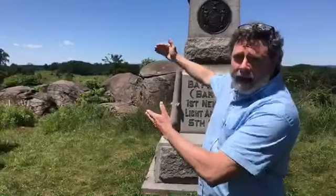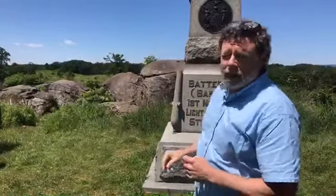About 1 in the afternoon, Lieutenant General James Longstreet launches his massive flank attack on this position. About 15,000 men. It's bigger than Pickett's charge, and they're all going to come barreling down towards this portion, the southern portion of the Union line. When that happens, Sickles gets in trouble, and the 5th Corps of the Army of the Potomac has to move in to reinforce him with infantry and artillery.